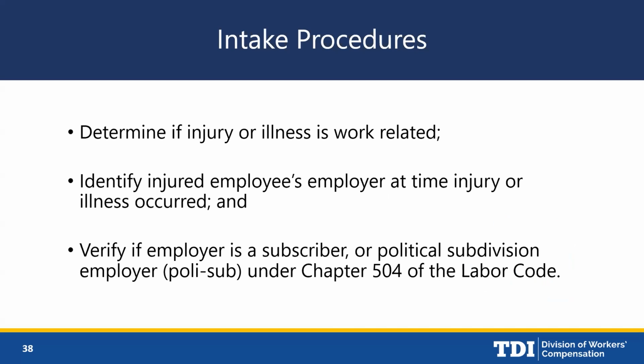In your intake procedures, the first thing for every patient that walks in the door is to determine if the treatment they're seeking is for a work-related injury. Is it a work-related infection, occupational disease, injury that happened at work? You're going to be asking every single person you treat whether the injury or illness is work-related. That'll get you a good start in your intake and registration procedures.